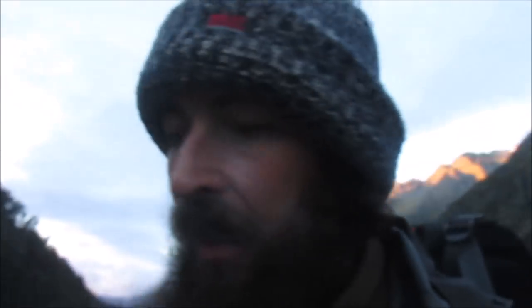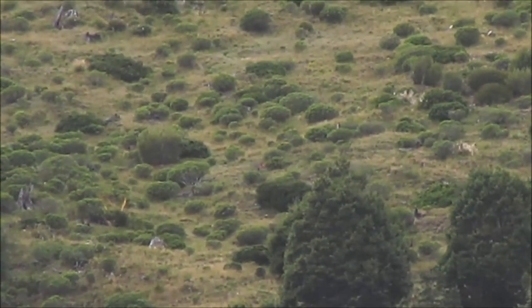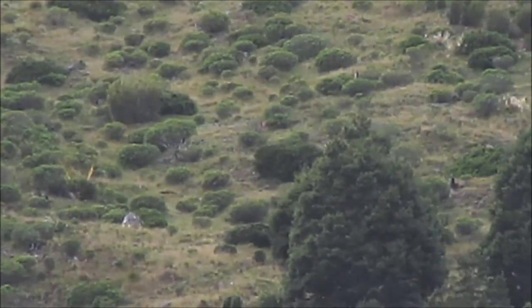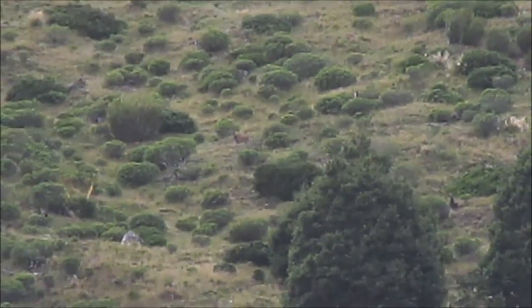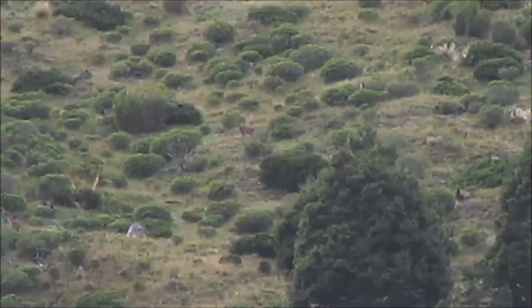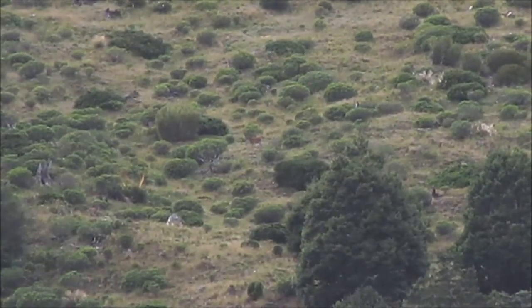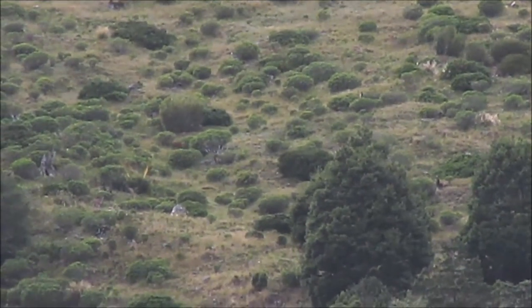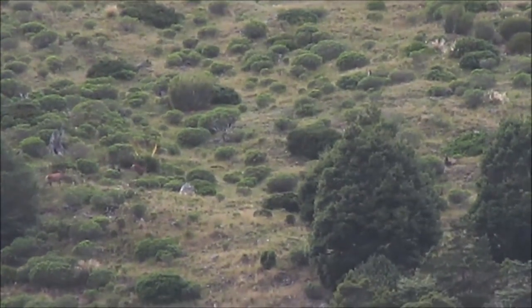Unfortunately, they're sort of up near where I want to be tonight. Might be able to do an arvo hunt on them. Looks like just hinds anyway. So at least it's just a start. Oh, there they are.